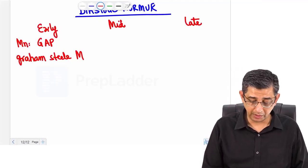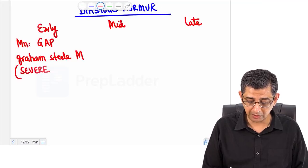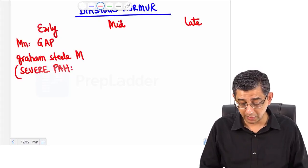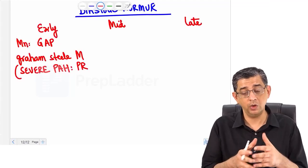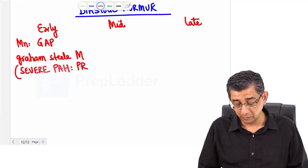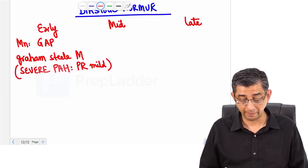I want you to remember that Graham Steell murmur will be encountered in patients with severe variety of pulmonary artery hypertension. And because of this pulmonary artery hypertension, listen carefully, the high pressure in the pulmonary artery can actually result in pulmonic regurgitation of the mild variety. You see, the pressure is so high that some blood can leak across the pulmonic valve leaflets on account of pressure gradient, and this can cause a mild variety of pulmonic regurgitation. And as I explained to you, mild PR would be an early diastolic murmur.